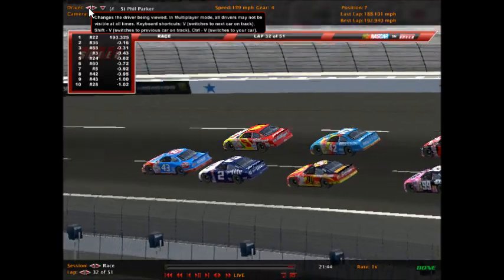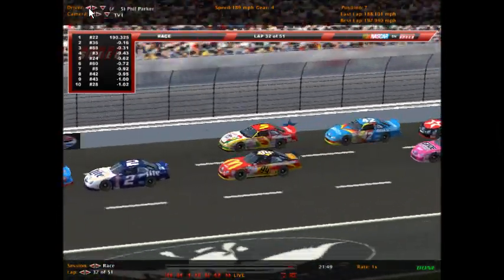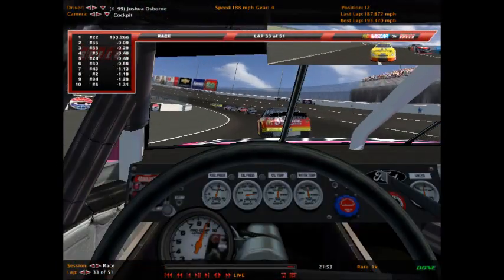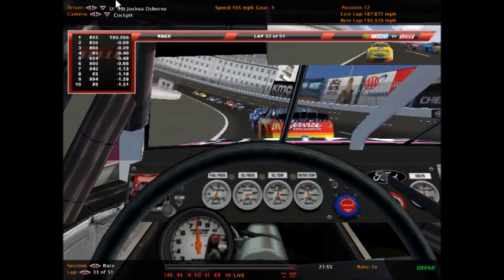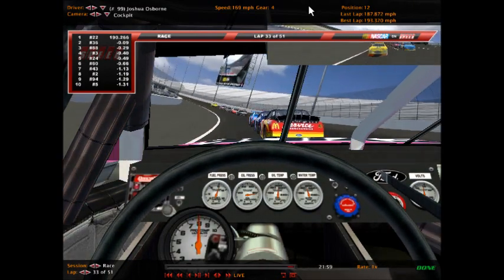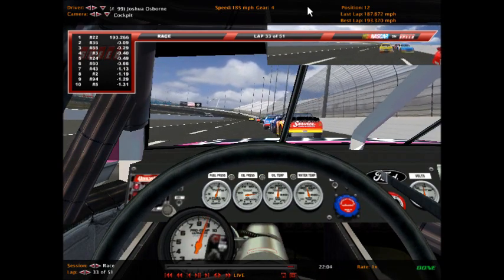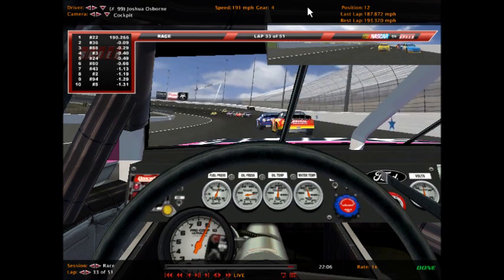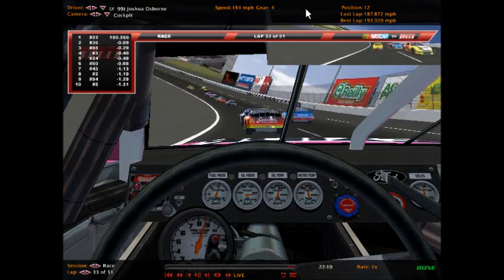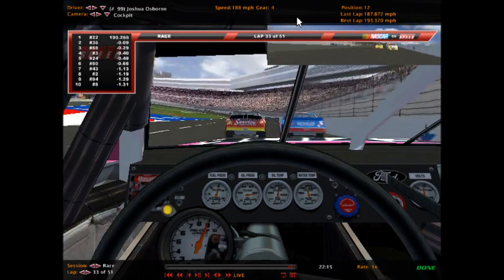And here comes Collard, Young, Shelton, Osborne. On this mix now. On board with Joshua Osborne in car number 99. He was 12th the last time by. And now they're going to go to shove Collard to the high side as Young and Shelton to the low side of the track.